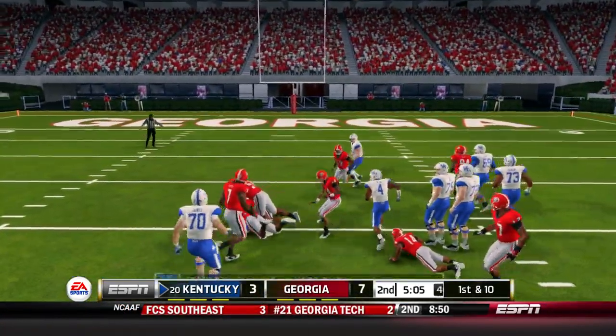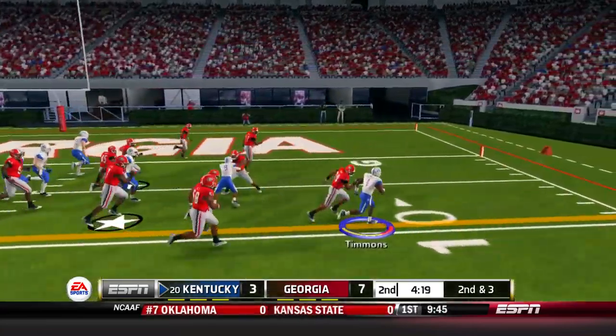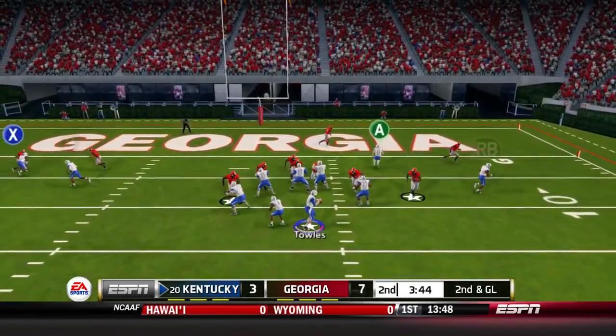He's picking up a first down, and that will put us inside of the red zone. Right here we go with a jet sweep to Ryan Timmons. He's going to take this to the outside, and this one will be a first down as well. A gain of 5 yards. We are now inside of the 10-yard line.